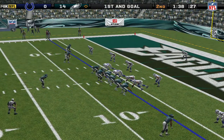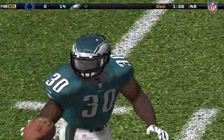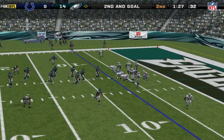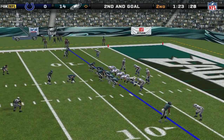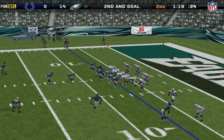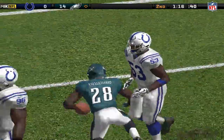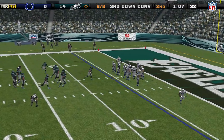Only one man back with a counter play. What a collision. Number 29 comes up to make the play at the 7-yard line. 7 yards to go for the touchdown. They'll go from the I formation. A little misdirection. Leonard is there on the stop at the 5-yard line. They need 5 yards for a touchdown.